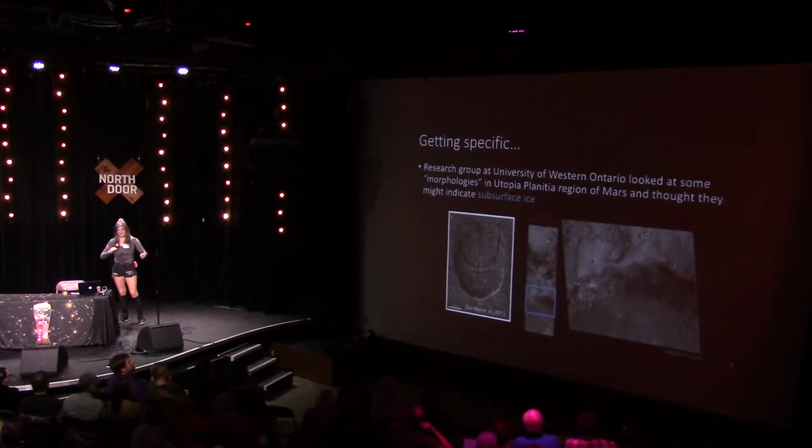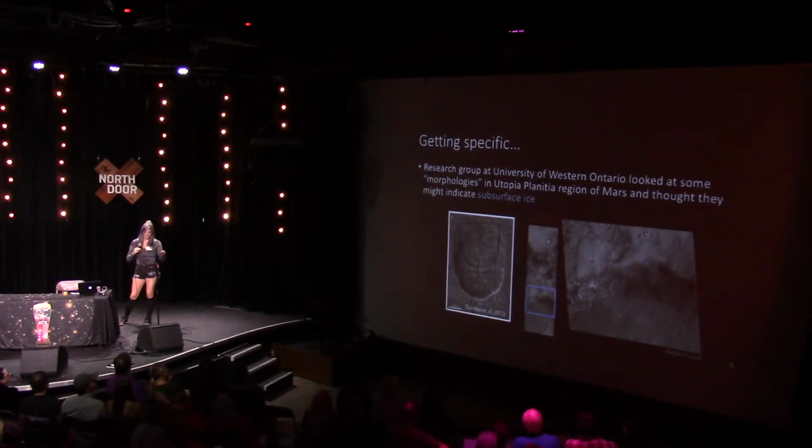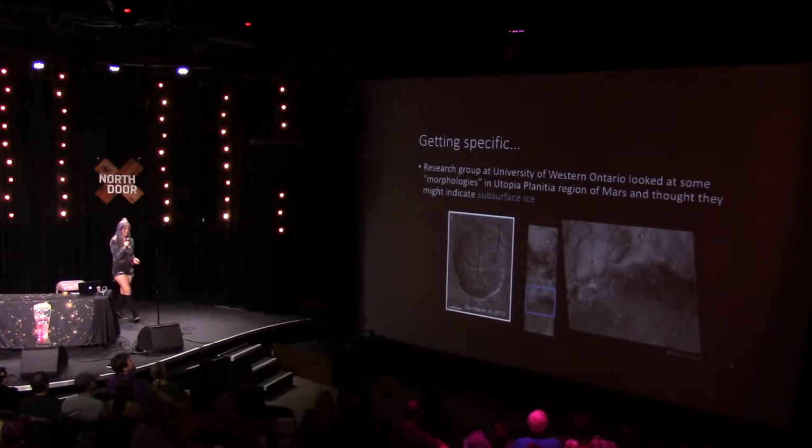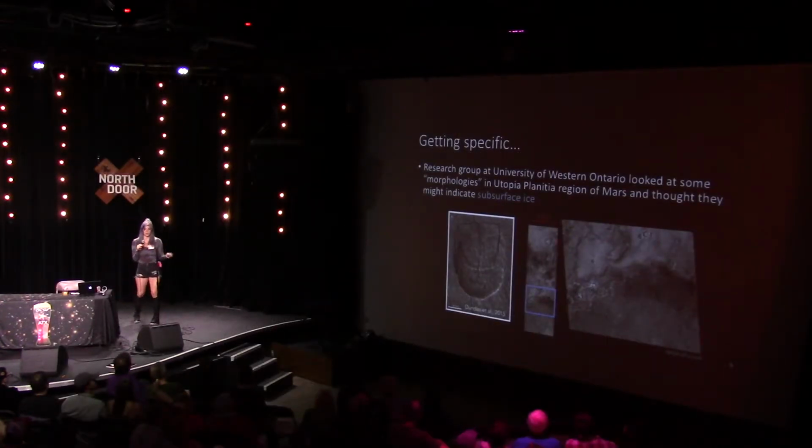Okay, so narrowing in from this very broad scale idea of how Mars works and how the ice moves around, we're going to start talking about what I did in my research. There was a group of researchers at the university where I did my undergrad that were looking at some landforms in this area of Mars called Utopia Planitia.